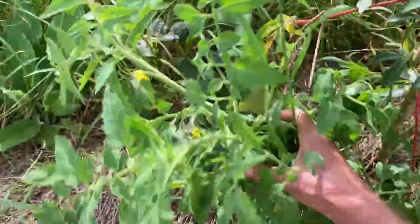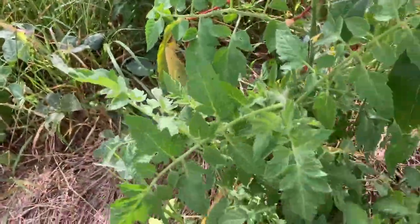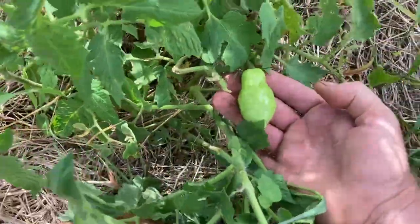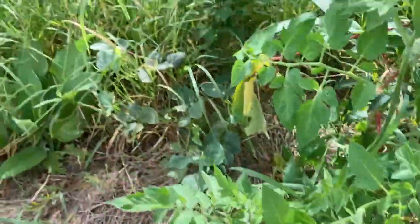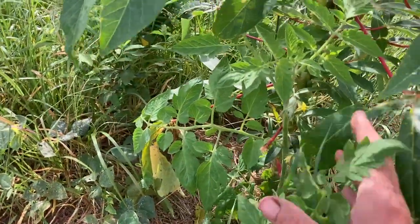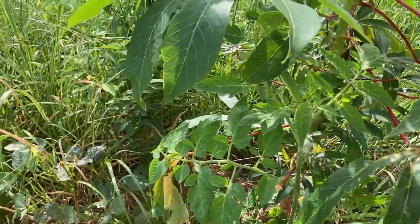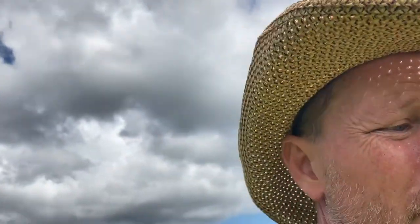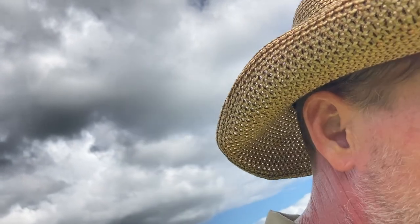Now this tomato's been through the flood, mind you. They should die. They should be dead. But no, instead it wants to give us fruit and food. But, you know, tomato cuttings and cassava is something that I'm going to experiment more with. Let's see how it goes. Let's follow it along and see if it's a winner or a loser.